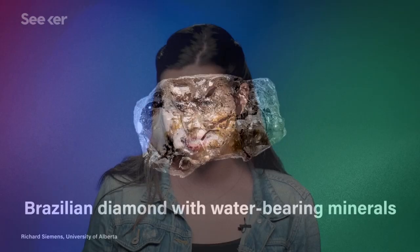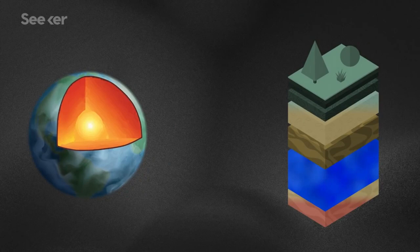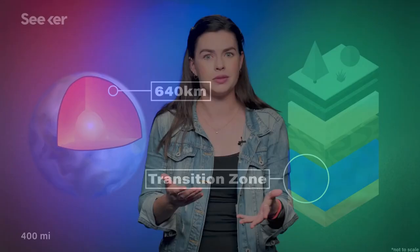And get this, the new evidence? It's diamonds. Back in 2014, scientists discovered diamonds that contain water-bearing minerals. These diamonds were brought up into human range from deep within the Earth's transition zone, around 640 kilometers below the Earth's surface. So this was pretty remarkable. I mean, how did water get trapped in something that far down?